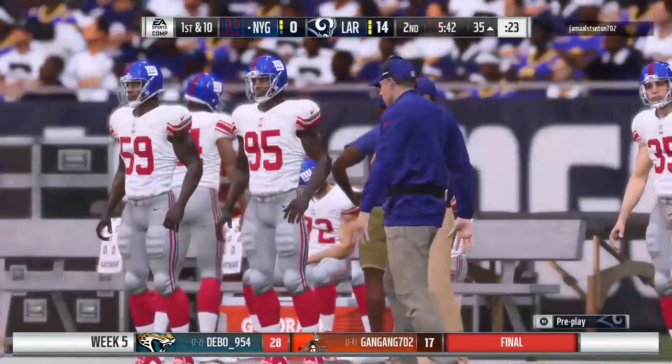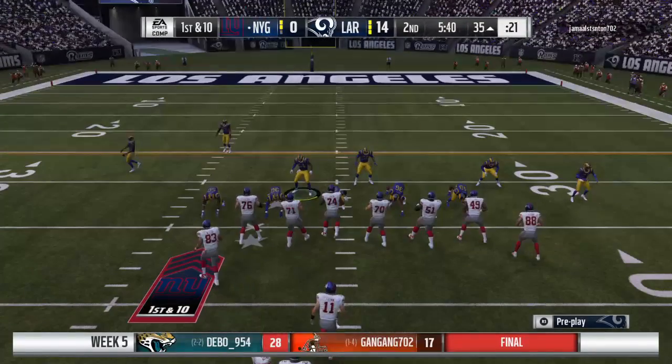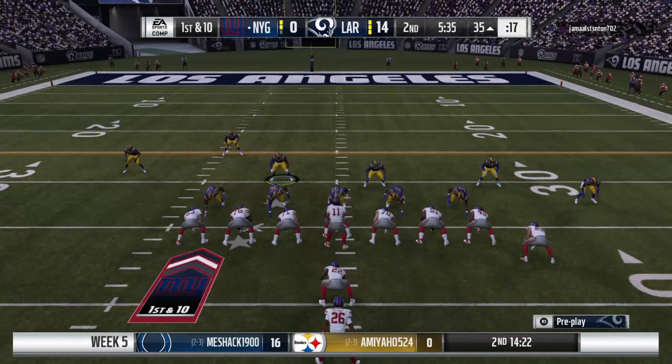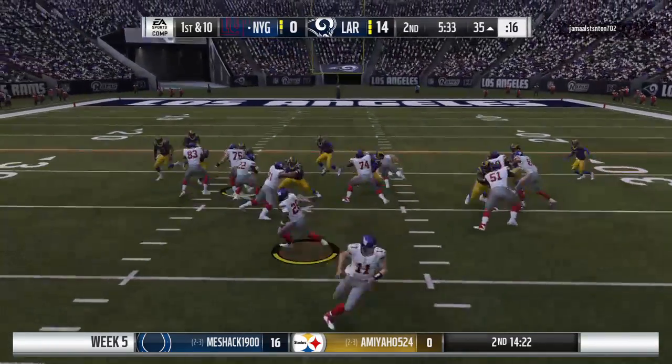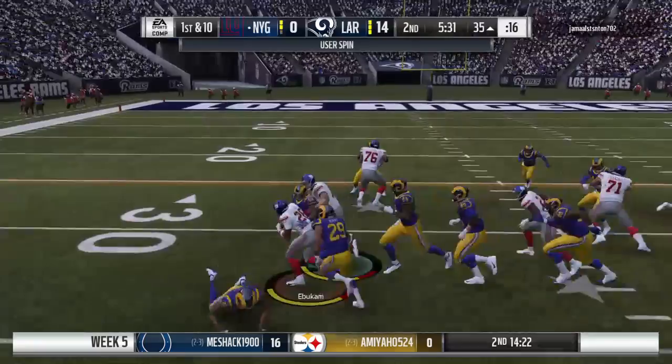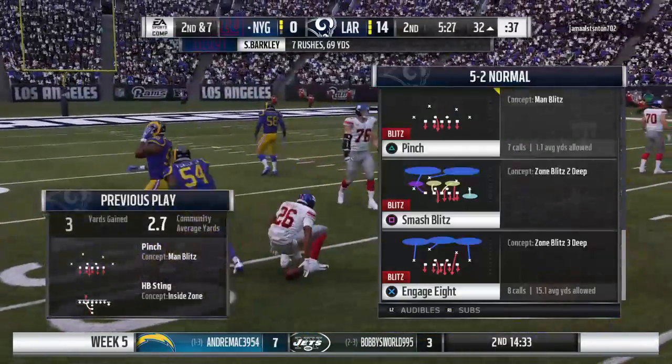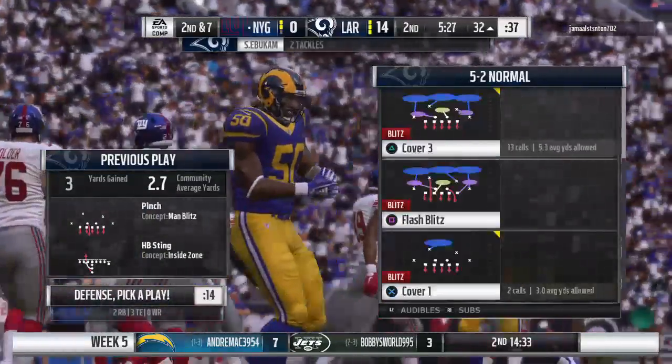So that changes things a bit. Here's a 1st and 10 all the way down at the 35. Here we go now. A 1st down carry for Barkley. So he got free at 1 tackle but couldn't do a whole lot else. There to make the tackle, Samson Abukum.